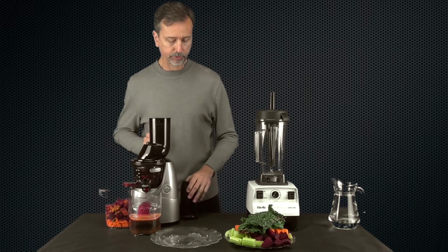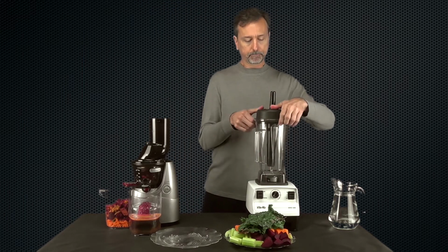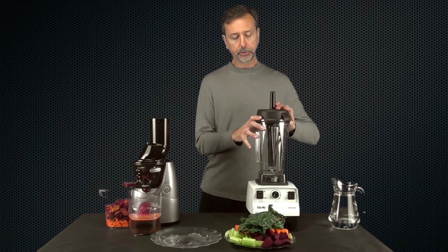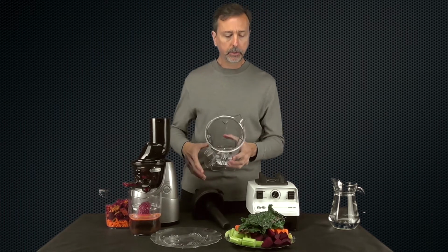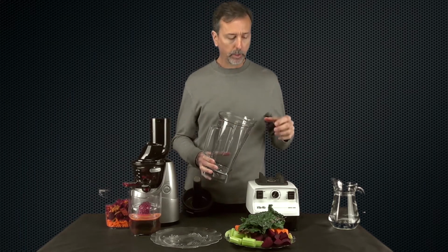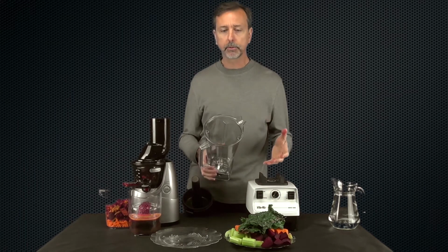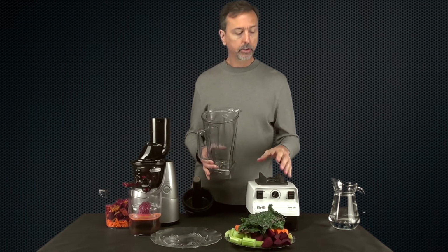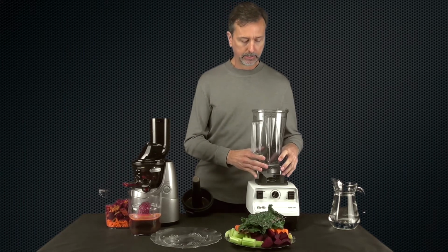Perfect. So there you have juicing. We'll leave that aside. Now with the Vitamix blender, because it's kind of narrow, you can't overfeed it all at once. And these vegetables aren't very juicy. I could throw in some juicy vegetables or some fruit, but I don't really want any fruit in this smoothie. So I'll have to use a little bit of water to help in the blending process.